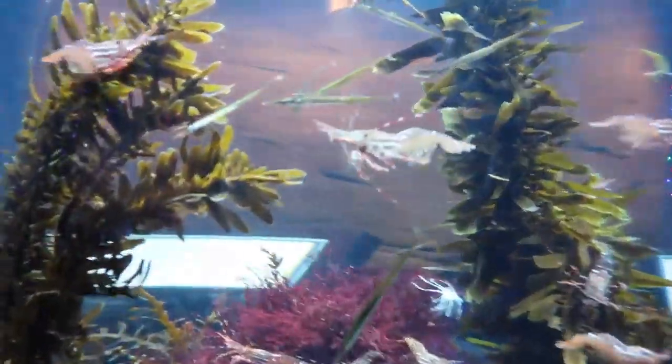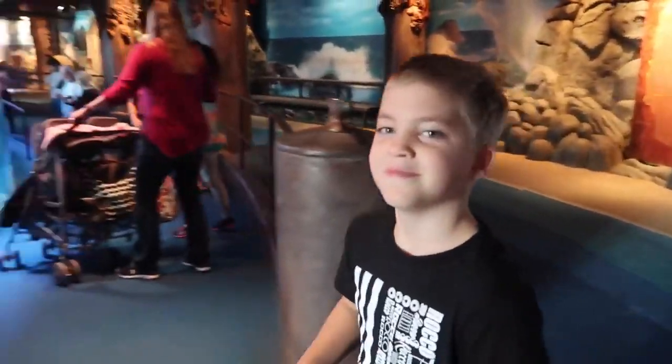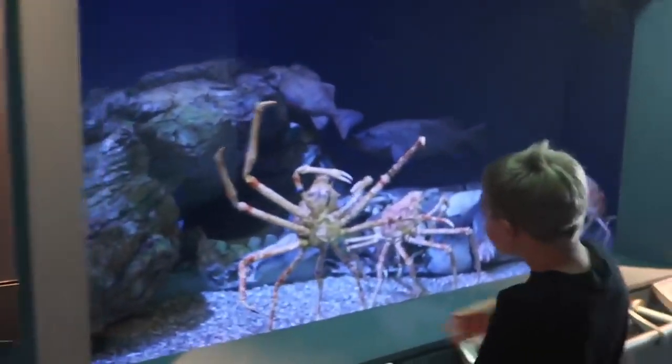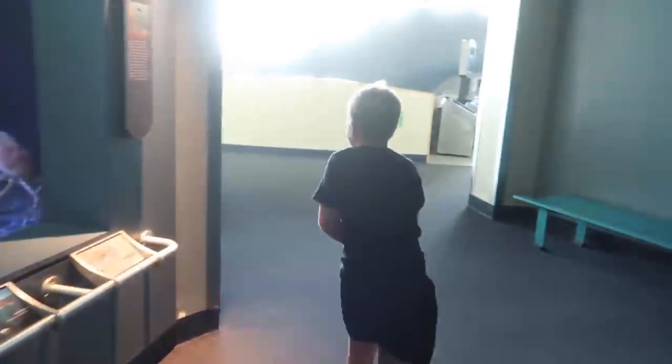Oh my god, these are shrimp. This is what I eat. You eat them? Shrimp, yeah. So I told Rocco about these spider crabs earlier, and he saw pigeons and said, oh, that'd be so cool to touch. Let's go look at them now. Someone's a little scared. Look at them.